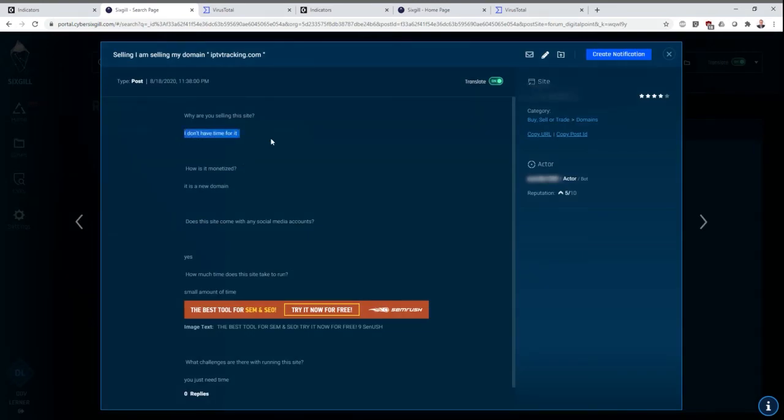That's important, right? If someone wants to buy a domain, is this something that has been used for a while and is recognized, or is it new? But it comes with social media accounts, and you just need time. What are the challenges running the site? So this is the domain of the dark feed. Now keep in mind, it was posted on August 18th, 2020.